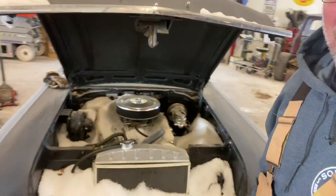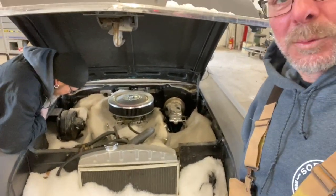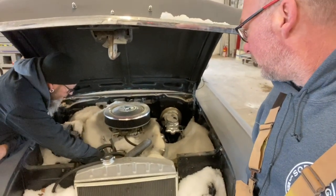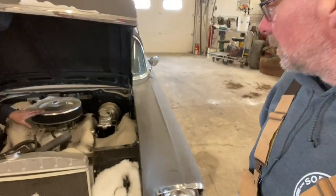Okay. We're inside where it's nice and warm. And this thing's been sitting outside since before the snow flew. Dropped from the sky, probably. Yep. Okay. And this is what we found. It's gonna take a little while for it to warm up, so we're gonna let it sit and melt into the drain.